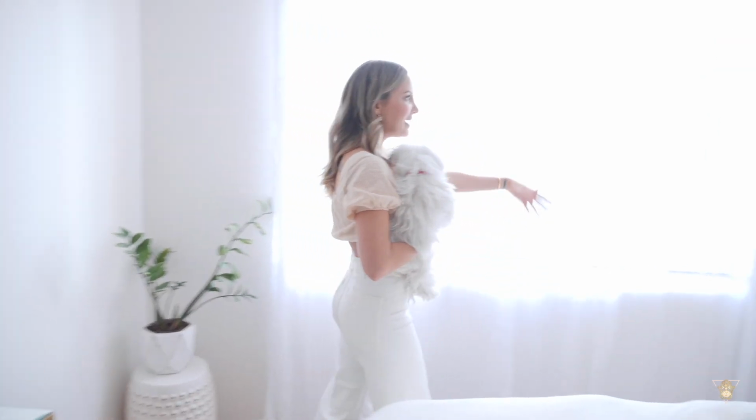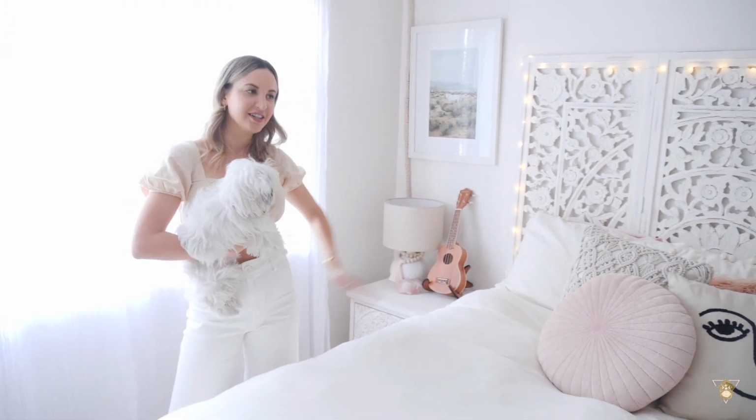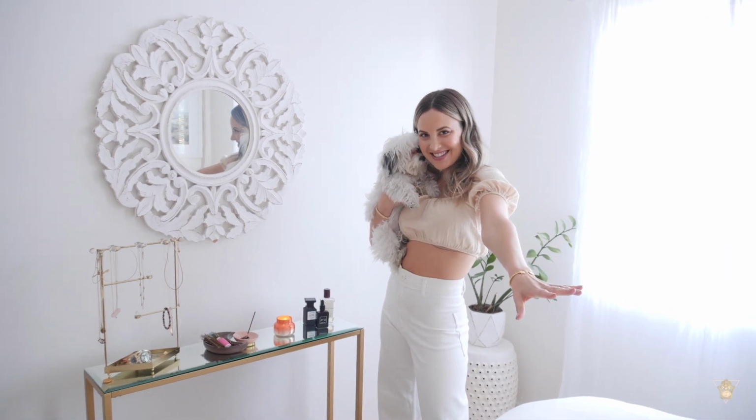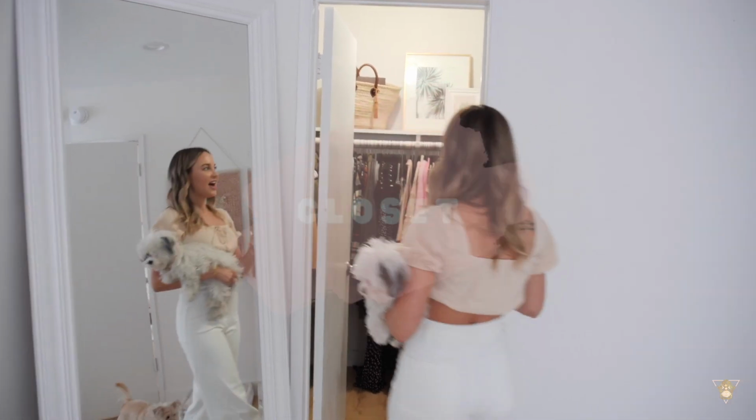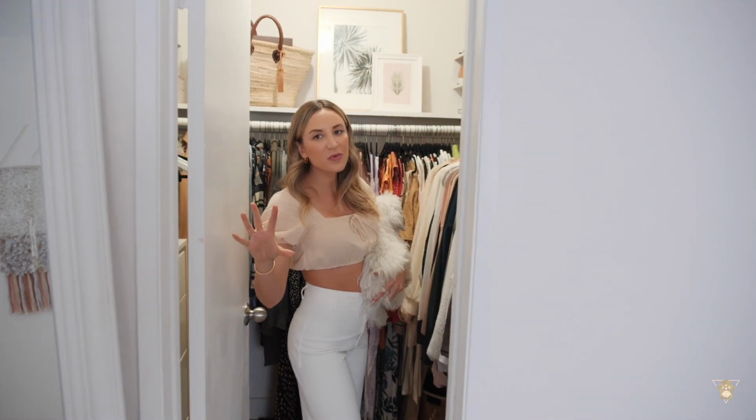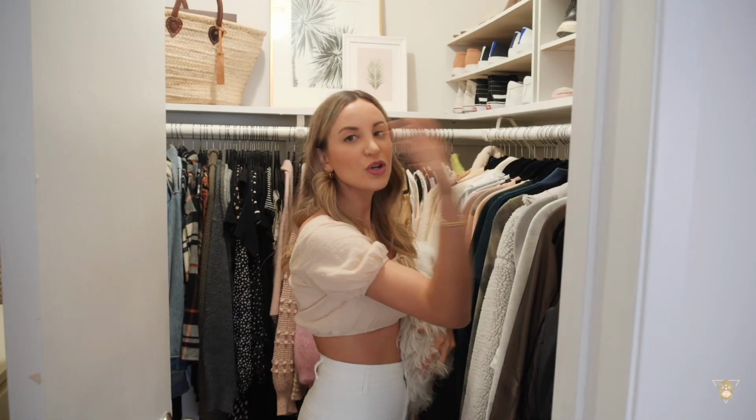But yeah, this is my bedroom. My little boho blush dream. The next best thing about this apartment is my closet. Look at that closet, guys. That's a big closet, for an apartment at least. I definitely could do some organizing in here, so don't look too closely.